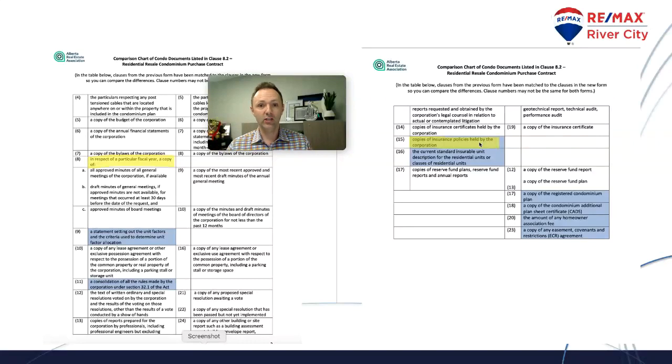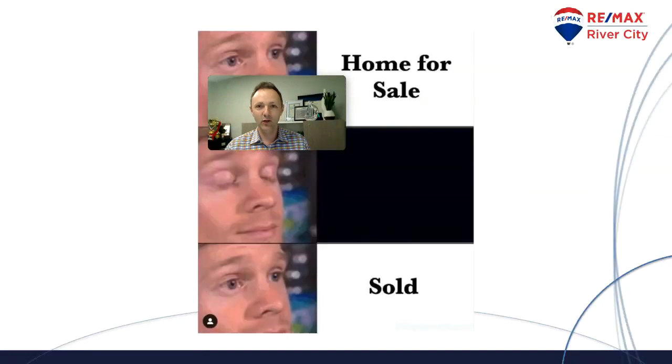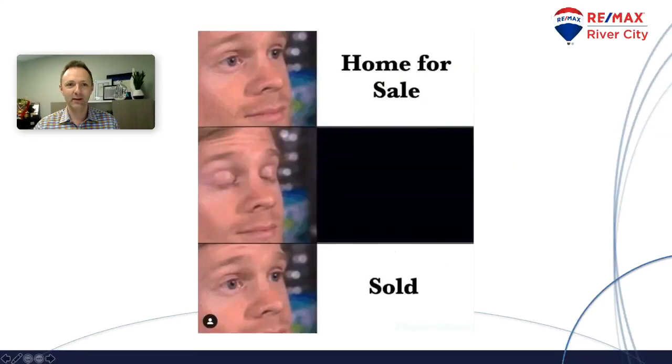Yeah, so those are the main changes. Hopefully that's clear. I tried to break it down and make it super simple. And as we know, this is our market that we're dealing with right now. You blink and stuff sells if it's positioned right and priced right. So with good information, you can manage condo sales well and make sure you're protecting your clients.